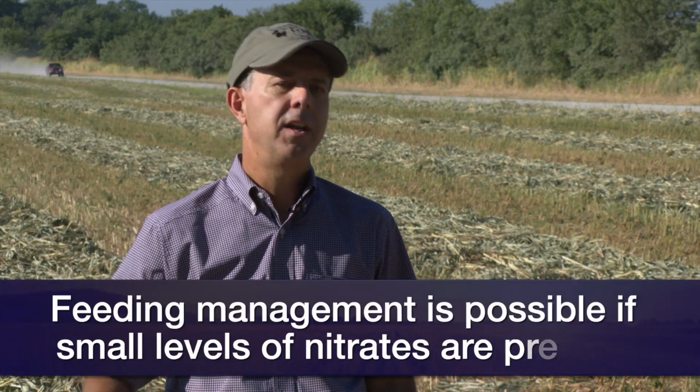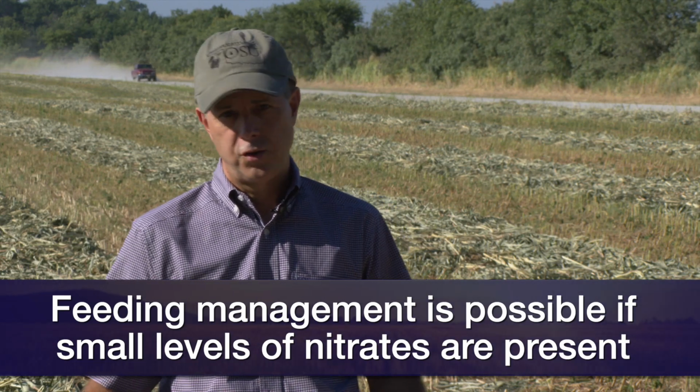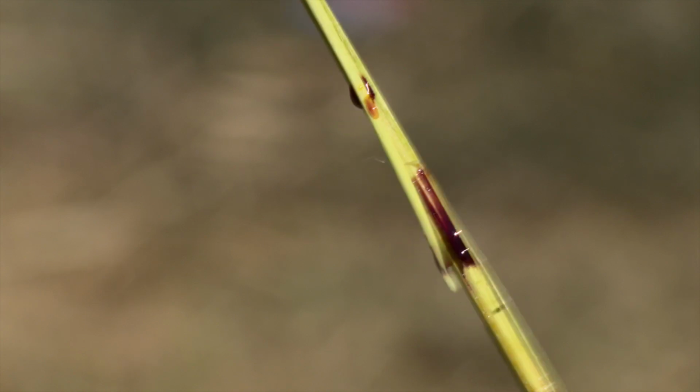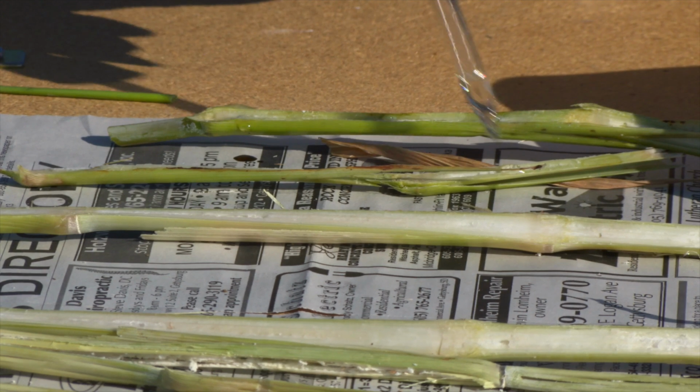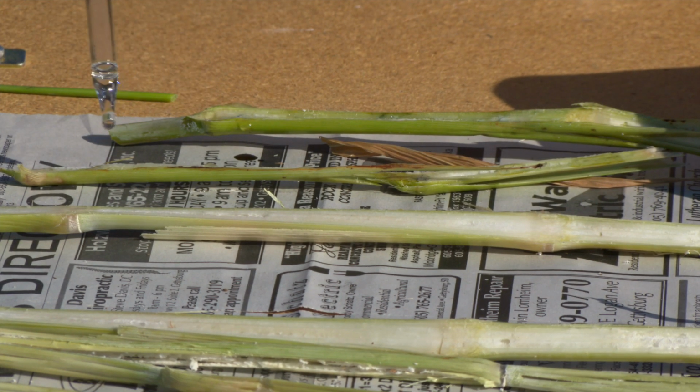Now, one option for a few producers is to put it up as silage, because the fermentation process in a silo reduces the nitrate concentration by somewhere around 20, 30, even up to 50%. The quick test did show presence of nitrates in plants from one of Randy's other fields. But for this hay here, it's looking like he'll have some forage for his cows this winter, though he's still planning to test once it's baled, just to make sure.